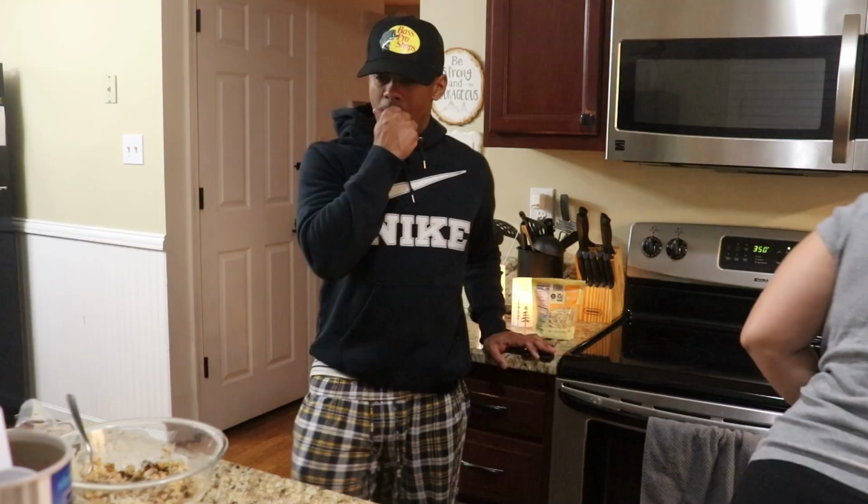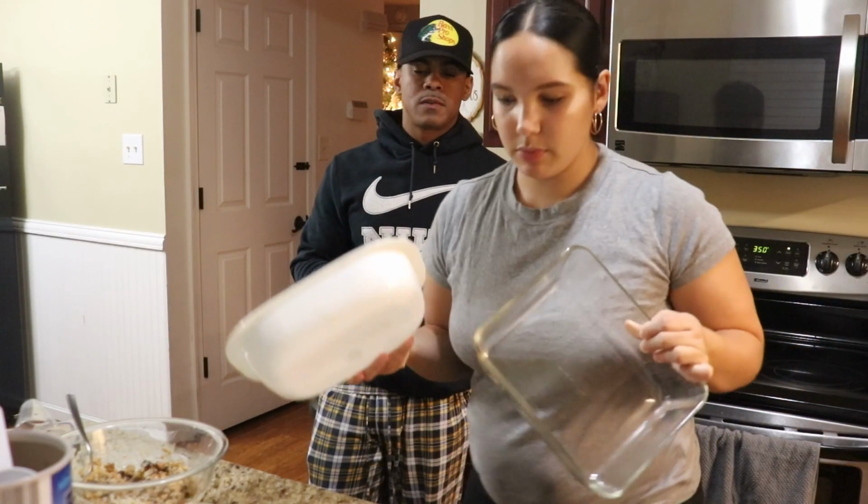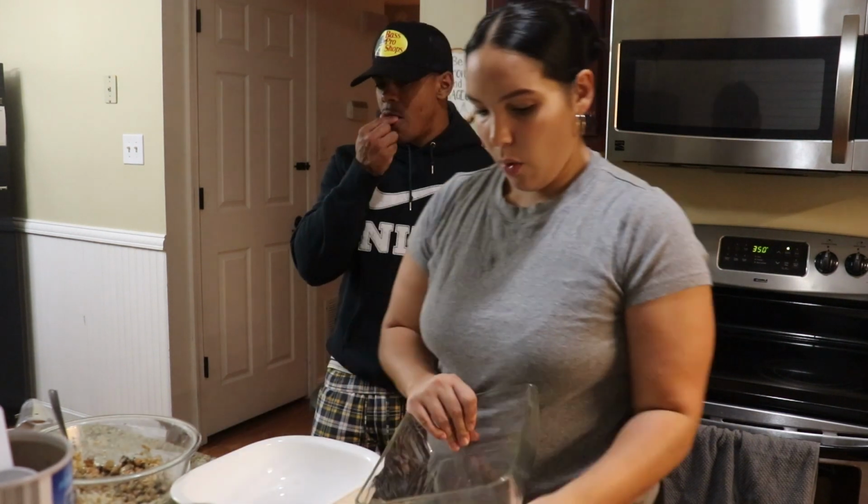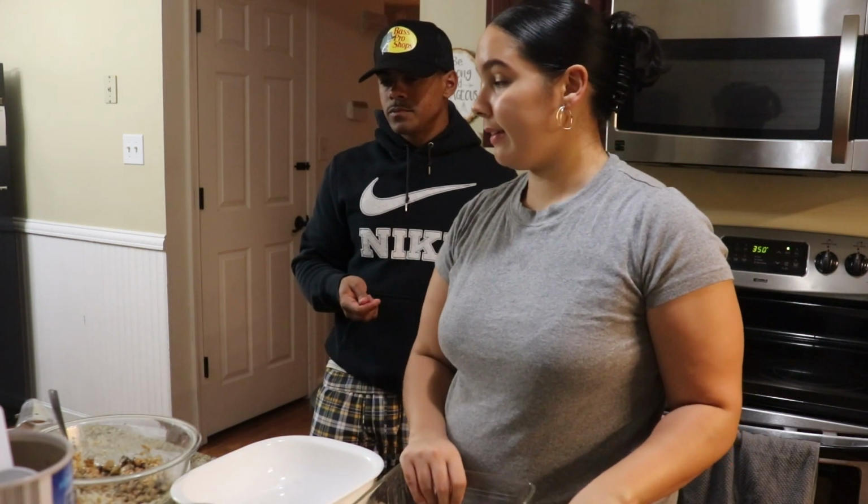Flat hand. I think this should be good, but this is all I have. I don't have any bigger ones right now. We gotta go shopping!